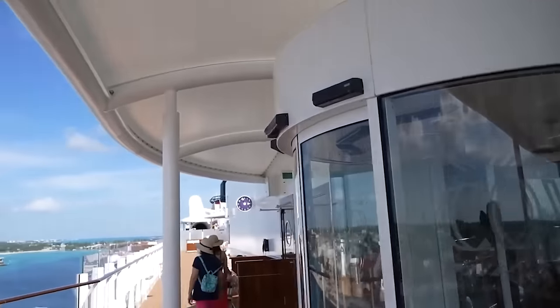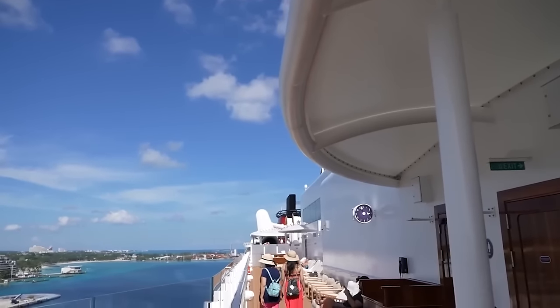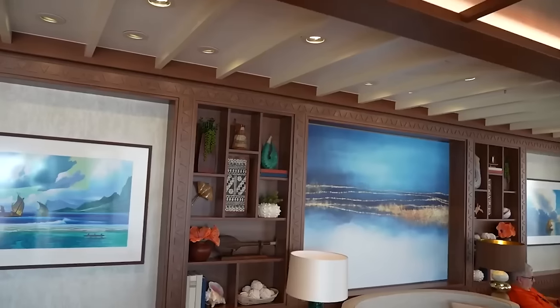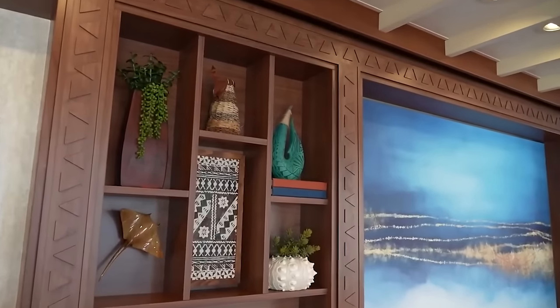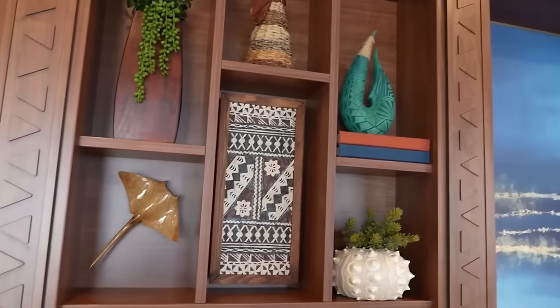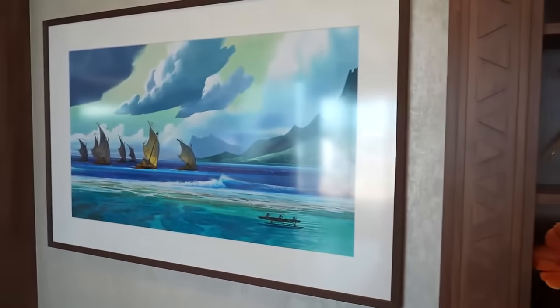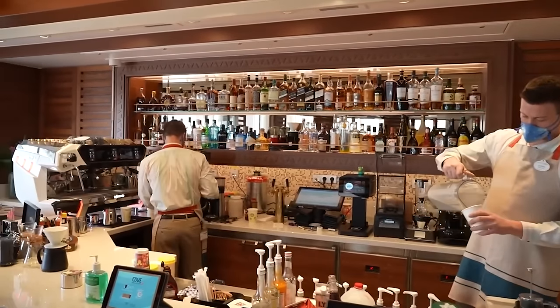Because yeah, the Aquamouse is over there. And you can't get through that way. Let's see what the Cove Cafe looks like. The Cove Cafe. Oh, I like this. It's kind of like Polynesian Moana themed inside of here. You got Maui's hook, you got a manta ray, you got a paddle, some Moana art. And then of course, full bar and coffee bar back here.